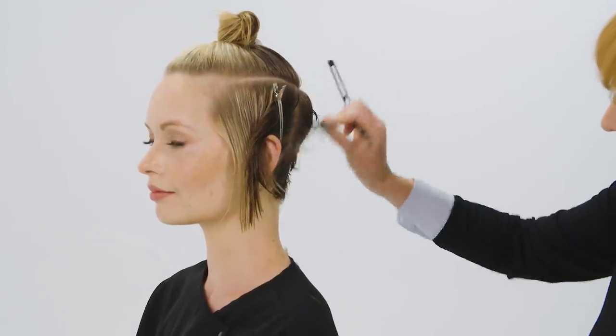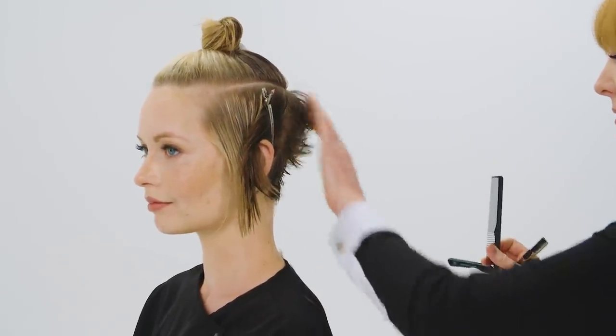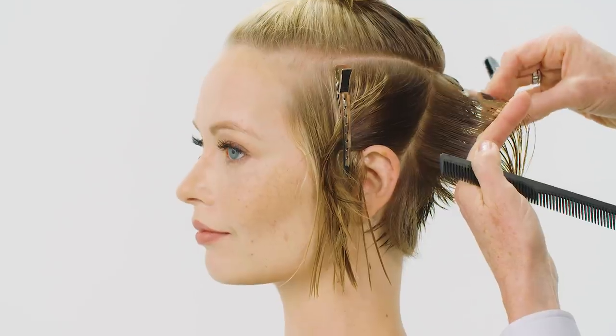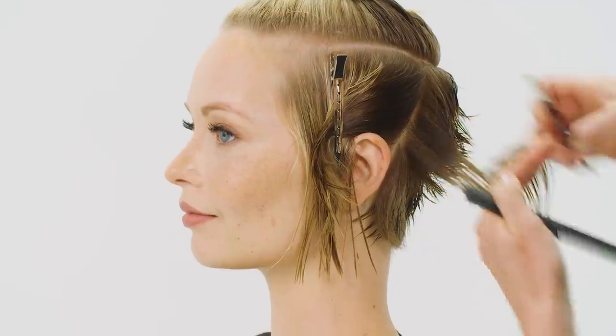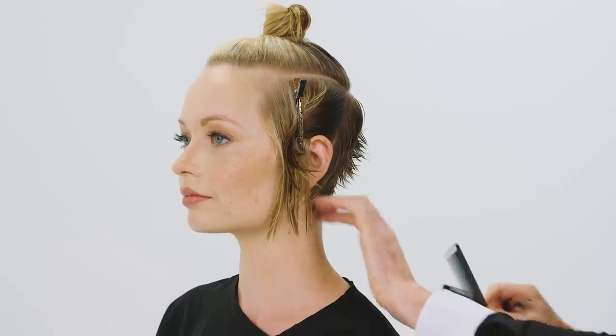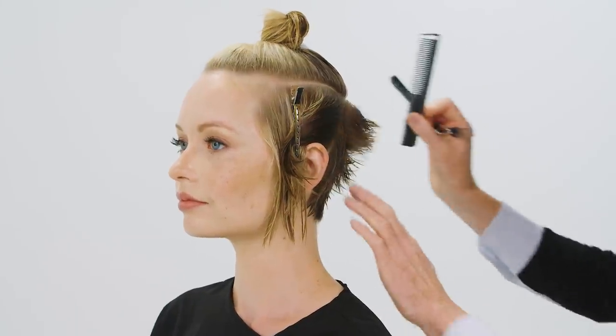Step 7. Style the hair into place while cutting to make sure it is laying correctly. Work to the back of the ear and then repeat on the other side. Tip. Stop and step back. Use your mirror to study the shape. Body movement and placement is key to watching the shape evolve.